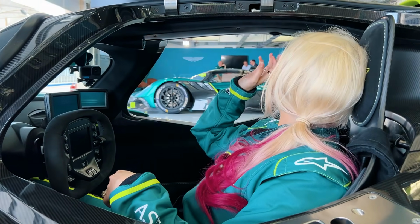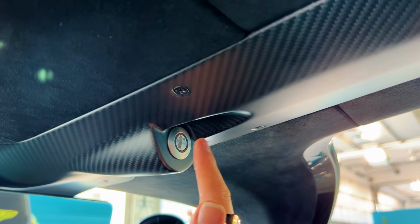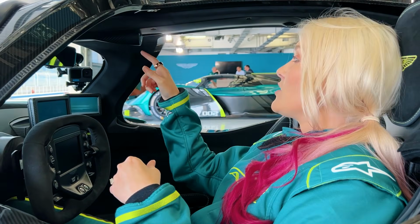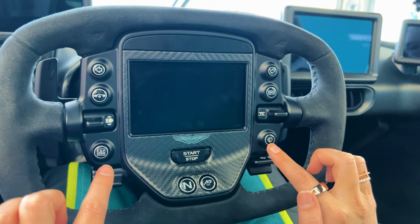Now in here, what you've got to be super aware of is this button right here. In some supercars or hypercars, this is the start-stop button. In this car, this is how you actually activate the fire suppressant. If there's a fire, this will inject straight into the engine and put the fire out. So I cannot press that button here. The start-stop button is here.